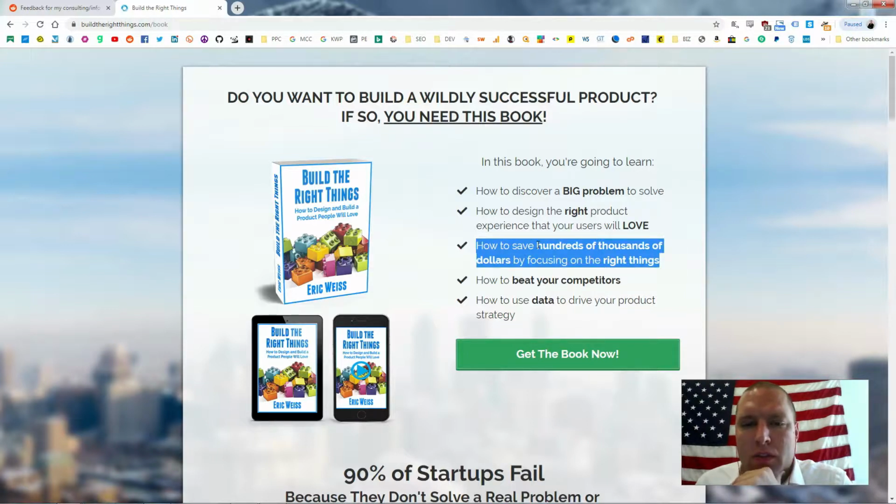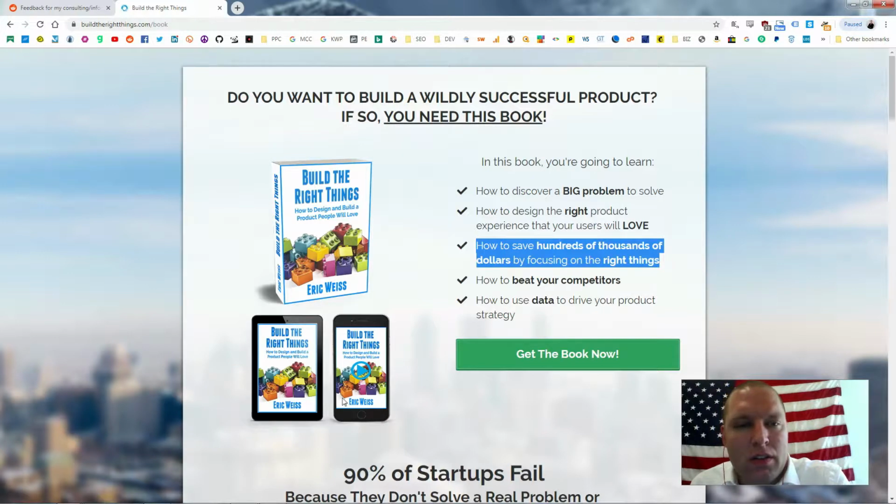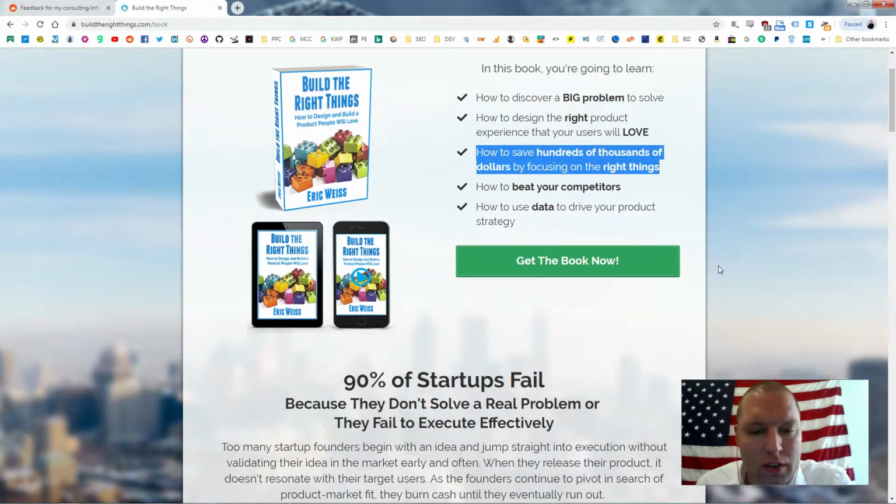I think especially if you're just saying, here's how you save hundreds of thousands of dollars, that makes it seem to me like this is geared towards people who maybe have funding for their startup or something. So if you're trying to aim at people who already have funding, then I would gear everything towards speaking to that person.